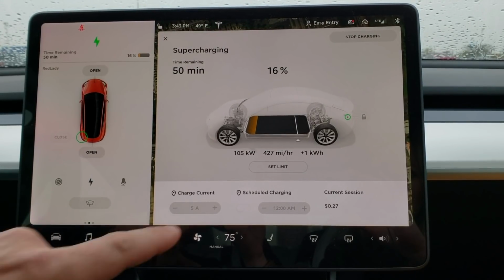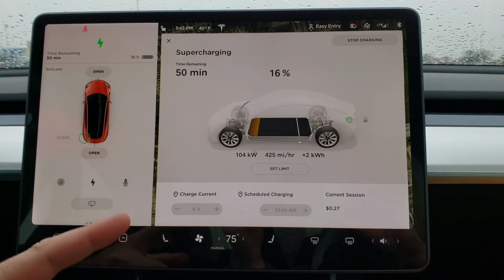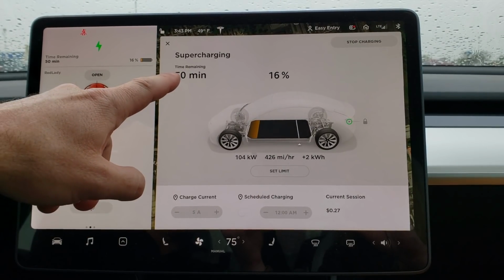I mean, it's still phenomenal. Look, you're at 420 some miles of charge per hour. That means that if you are at 0%, you're going to charge your car in well under an hour. It says 50 minutes remaining.